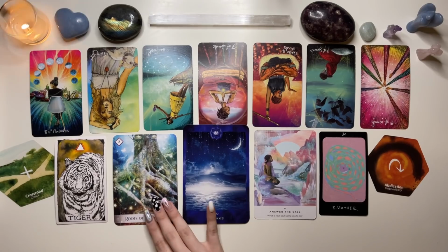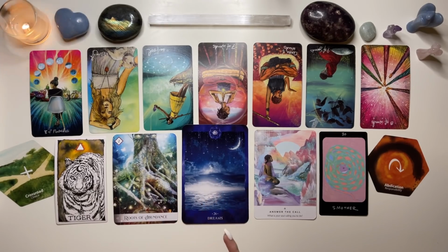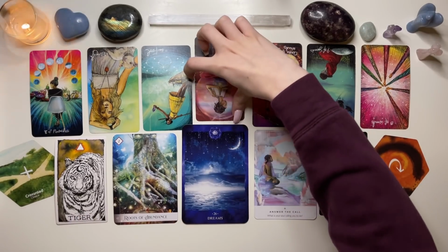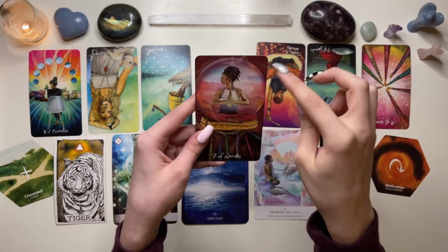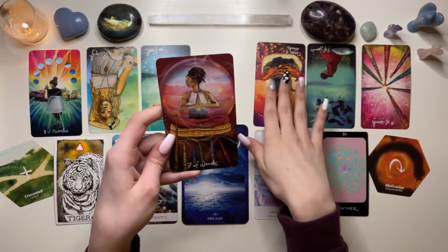I'm sorry, I was going somewhere with that and now I lost it. But grounding during the day will give you this protective energy. Actually, what I love here in the 7 of Wands is there's like this protective bubble around her. And that is essentially your energy.